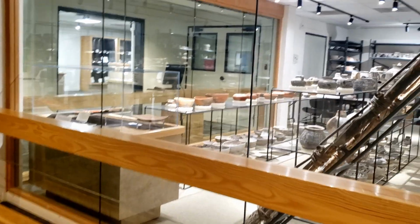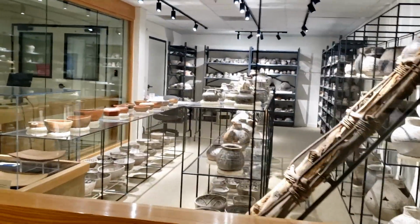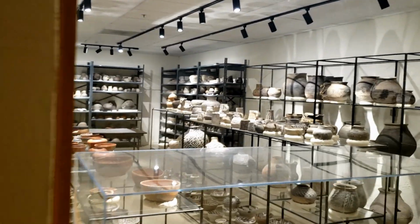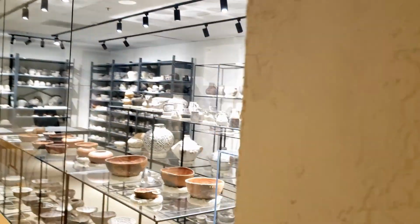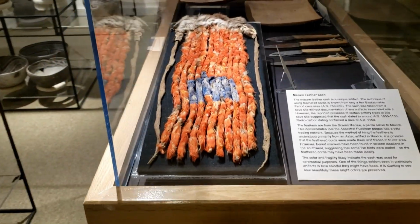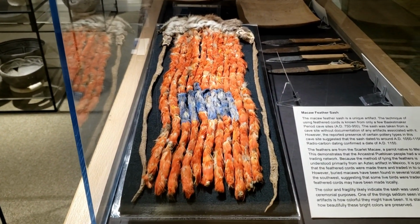I was the only visitor there for a while, and I got to wander around and take in all the artifacts and learn the history of this part of the country. One of their most prized and oldest artifacts is a macaw feather sash.